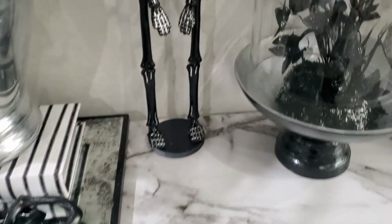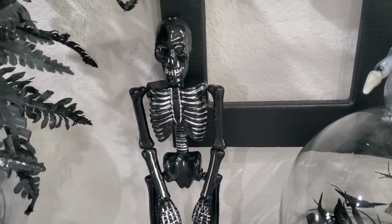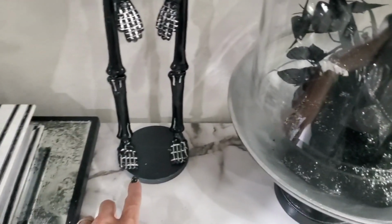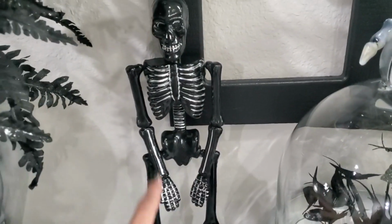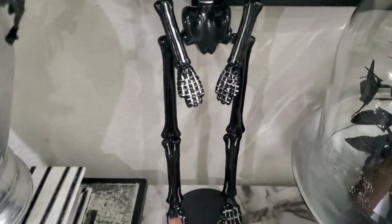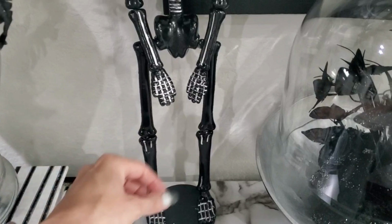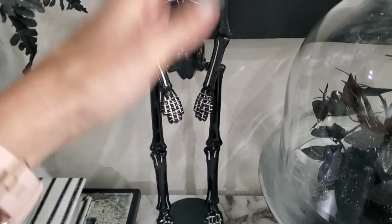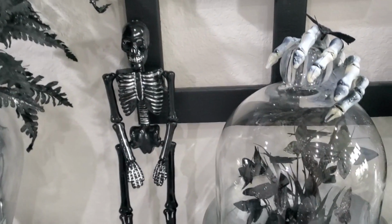So then next to it, I've got this skeleton. It's another Dollar Tree DIY that I saw on TikTok. And basically you just, this is a coaster, and you take the skeleton. It's a hanging skeleton. You take it apart joint by joint, and I glued the feet on first, and then I put some glue into the socket, and I stuck the leg back in. Then I let that dry, and it was standing up straight, and so on and so forth until you get a standing skeleton. I did this a week ago, and it's still holding up pretty well.